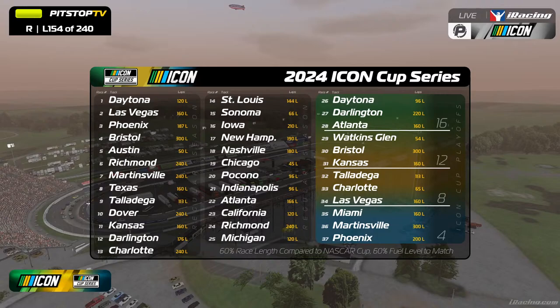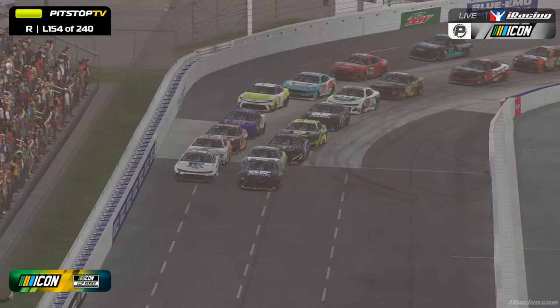But here we go, back into the restart zone. Inside of 90 to go. In fact, let's call it 86. Green flag back in the air for Michael.